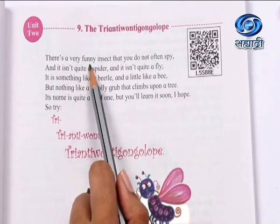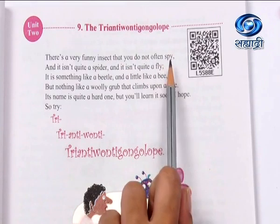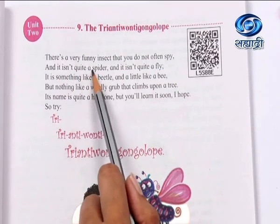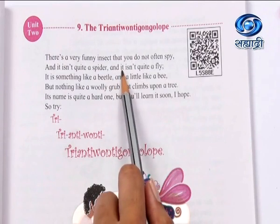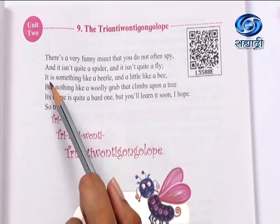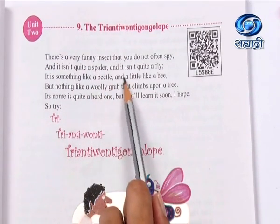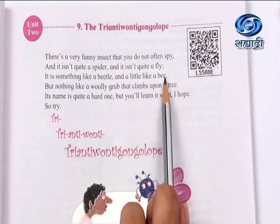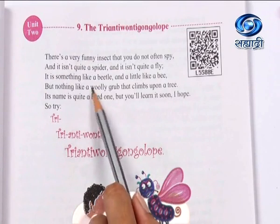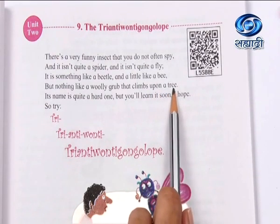There's a very funny insect that you do not often spy. And it isn't quite a spider, and it isn't quite a fly. It is something like a beetle and a little like a bee, but nothing like a woolly grub that climbs upon a tree.